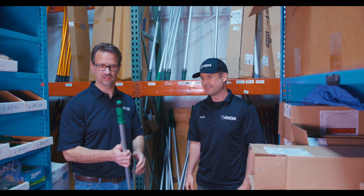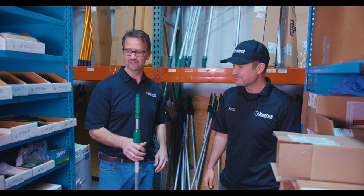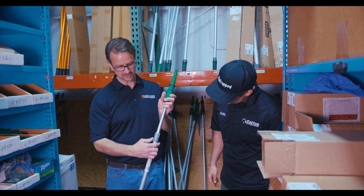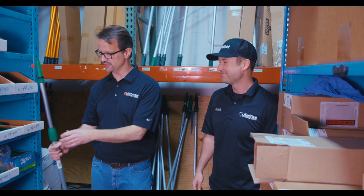Listening to window cleaners, they love the feedback. They heard from window cleaners that this was something easy they could innovate and change. So all of the poles for Unger are completely serviceable. As you wear parts out and break them, they can be easily serviced and changed out, so they should last for you for years.